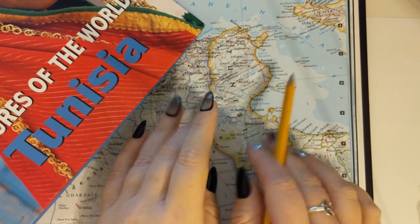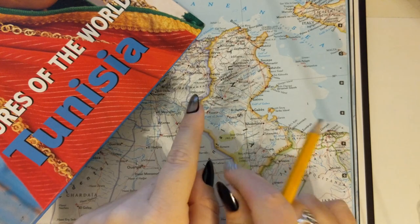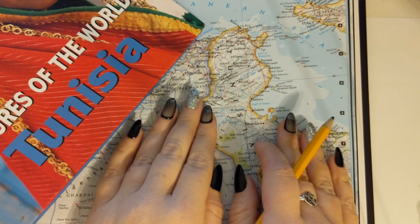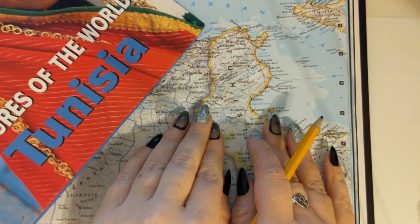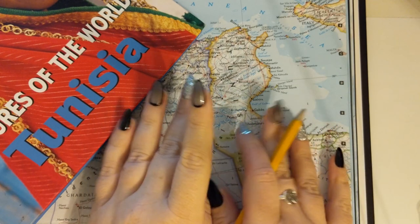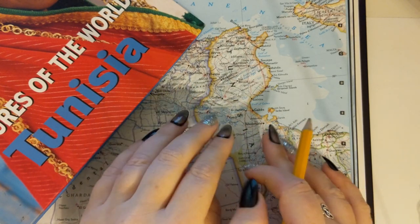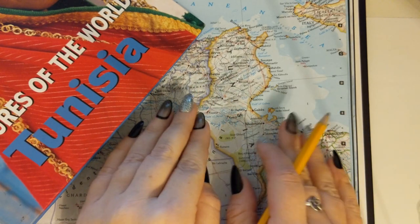So the Zirid dynasty began in 1044 and lasted to 1148. I wrote that one down. A Berber-controlled Islamic dynasty. They were later invaded by the Almohads, which was another Berber Muslim tribe that took over from 1160 to 1207. And then it would be the Hafsids from 1207 to 1574.